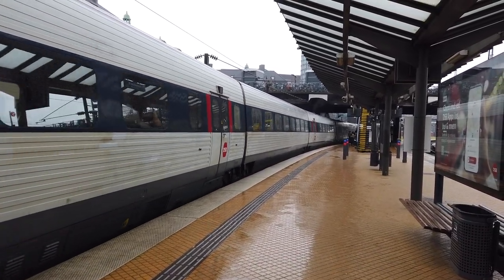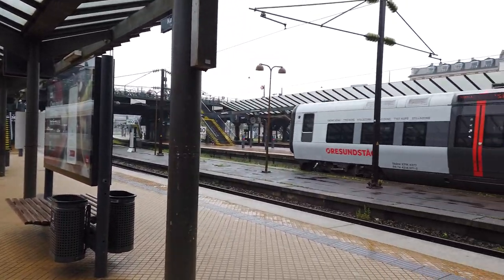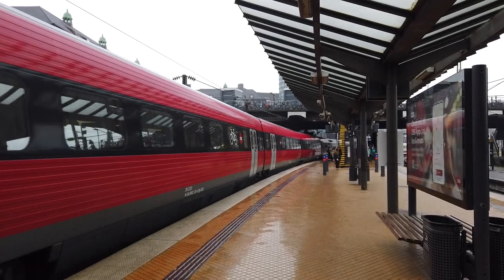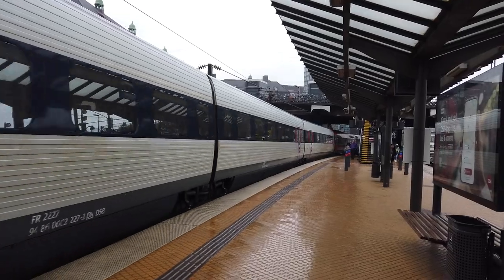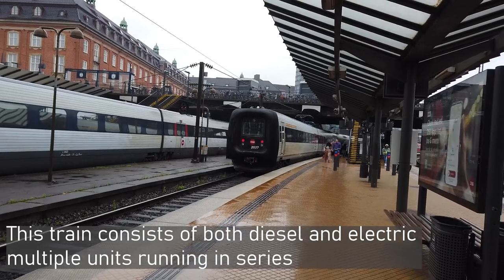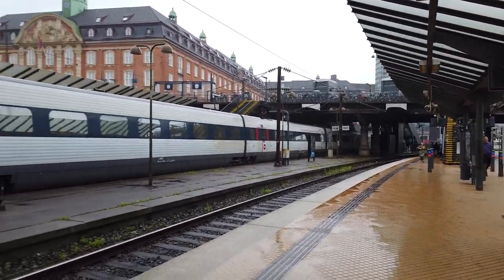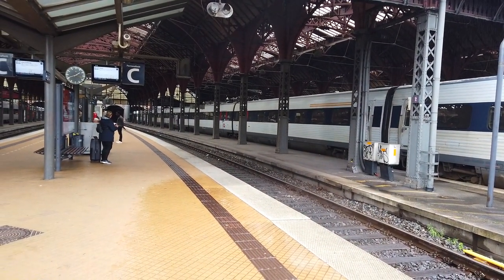The English announcements here are much better than at other European stations, aren't they? Another Oresundstag service arrives on a service bound for Kristianstad, also in Sweden. I didn't realise how many of these services in Denmark are actually still diesel run, because this is a diesel service as well, standing on track number 4.